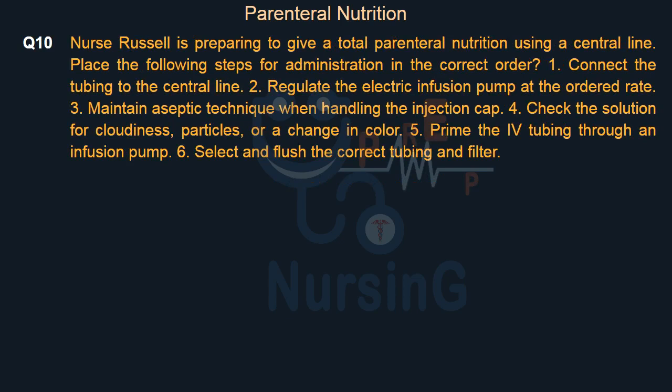Nurse Russell is preparing to give total parenteral nutrition using a central line. Place the following steps for administration in the correct order. 1. Connect the tubing to the central line. 2. Regulate the electric infusion pump at the ordered rate. 3. Maintain aseptic technique when handling the injection cap. 4. Check the solution for cloudiness, particles, or a change in color. 5. Prime the tubing through an infusion pump. 6. Select and flush the correct tubing and filter.